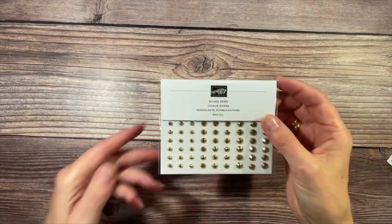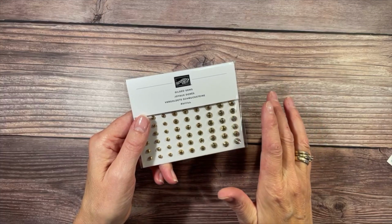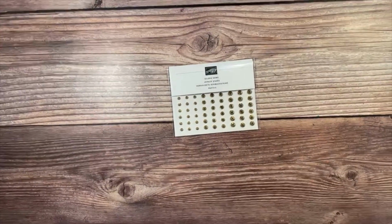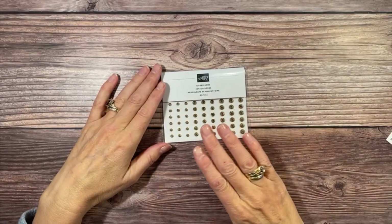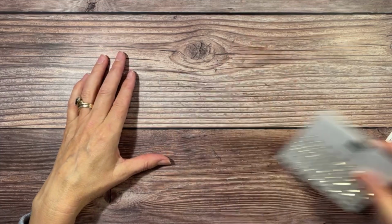There will also be Gilded Gems because you have to have some bling. It's really important to have bling on your cards. You can skip the bling if you are worried about mailing them, but honestly, I don't think it's a problem as long as you put a sheet of cardstock over the top.